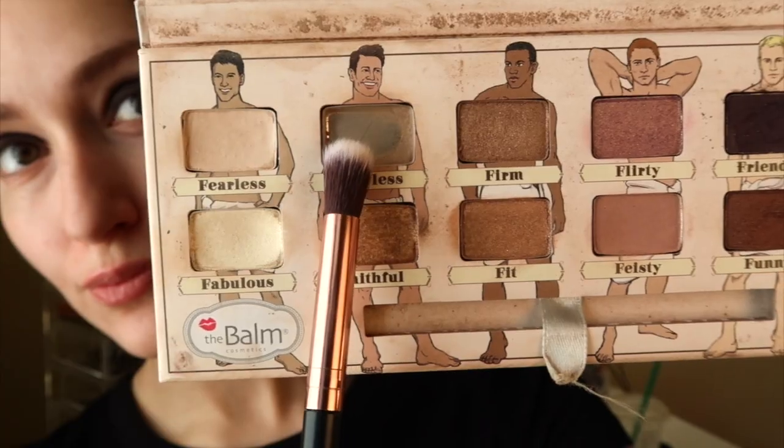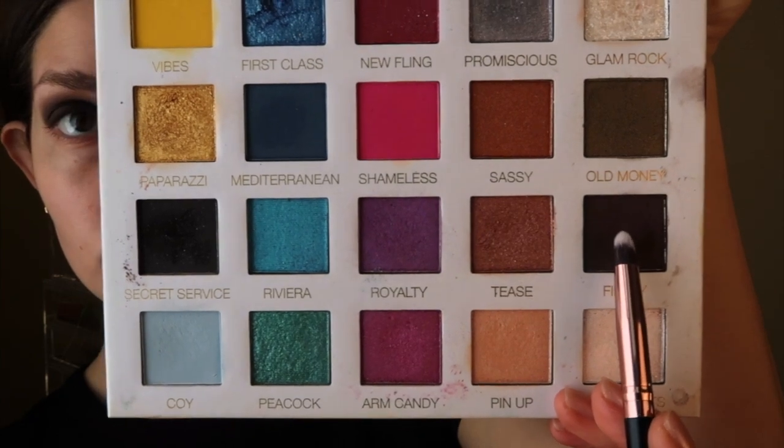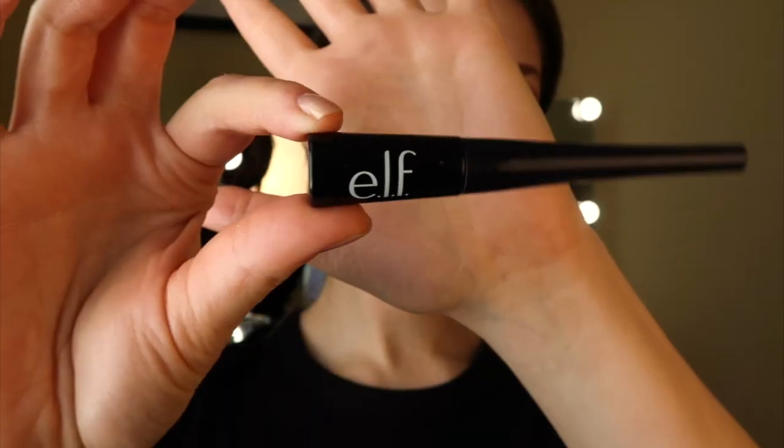The eye is pretty simple. I'm just going in with a dark brown shadow and stamping that all over my lid. Next, I'm taking a lighter shade and swiping that into my crease to create some dimension. And then I'm taking that same dark brown color and putting it on my lower lash line to create even more depth. I'm also going to add some liquid liner and fake eyelashes to accentuate my eyes even more.